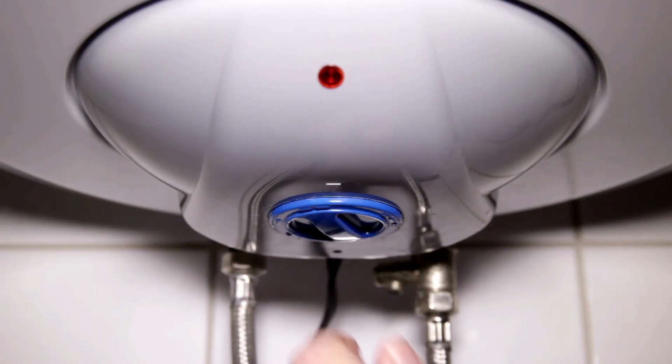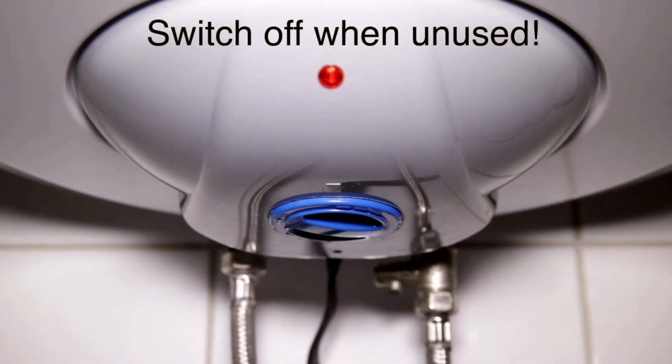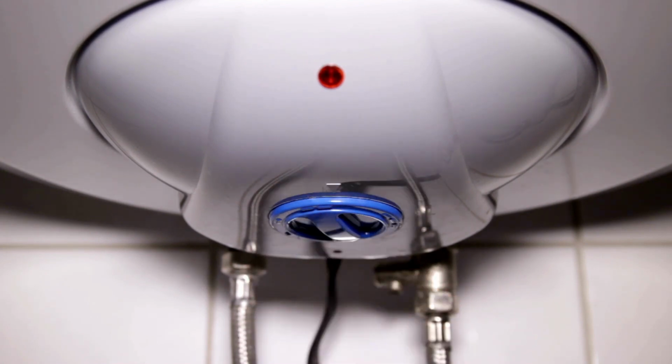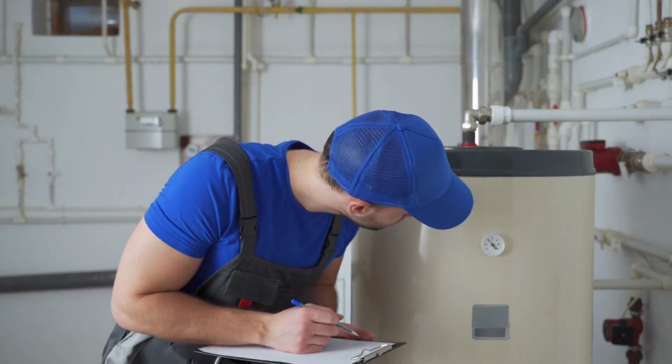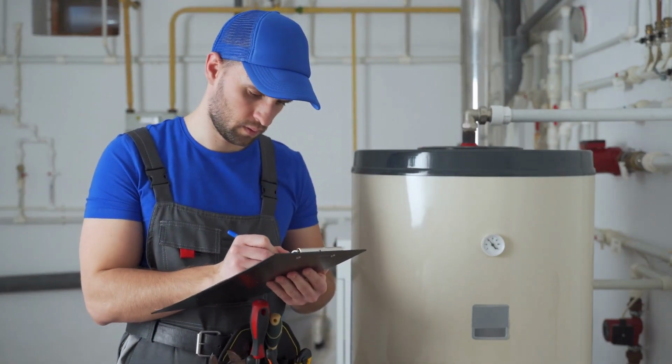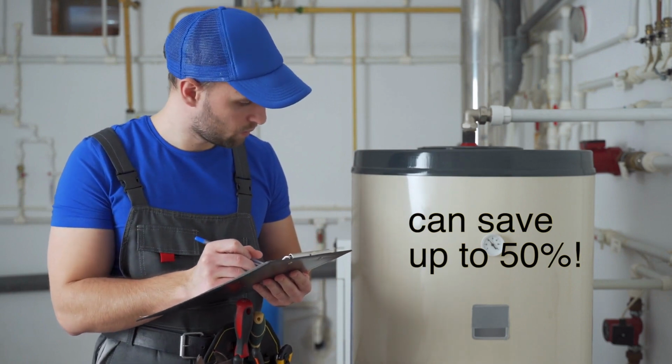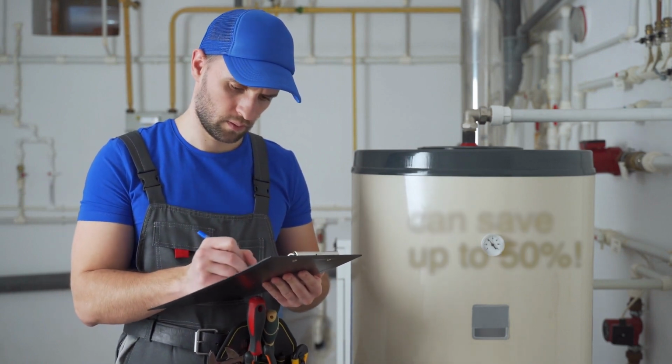Like we said, water heaters are one of the biggest energy culprits, so make sure that you switch off those water heaters, whether during the summer or during winter. Just switch it off when you're done. That can save a ton of energy. That can save up to 50% of your water heating and cooling energy consumption.